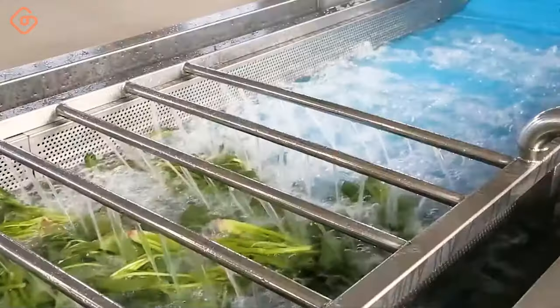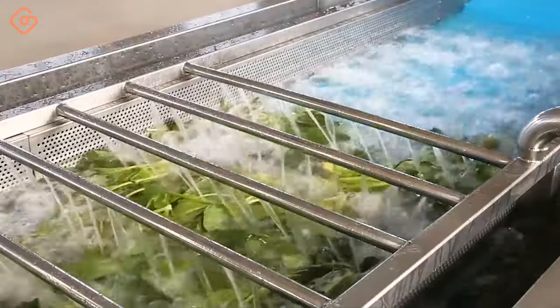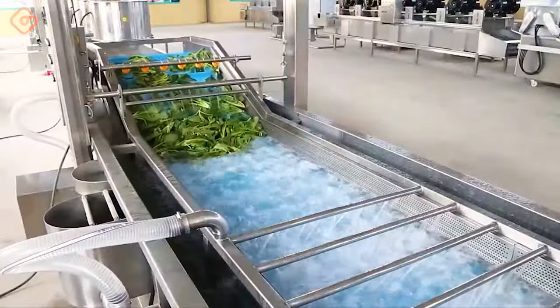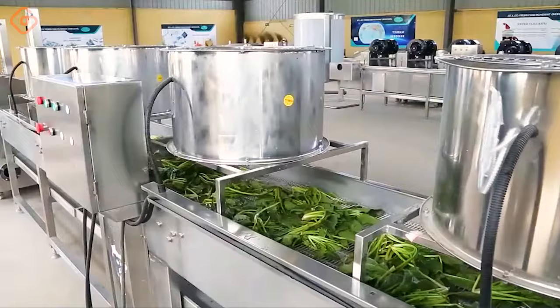From washing to slicing and packaging, each step in the production process is performed automatically and accurately, keeping spinach always fresh and with high nutritional value.